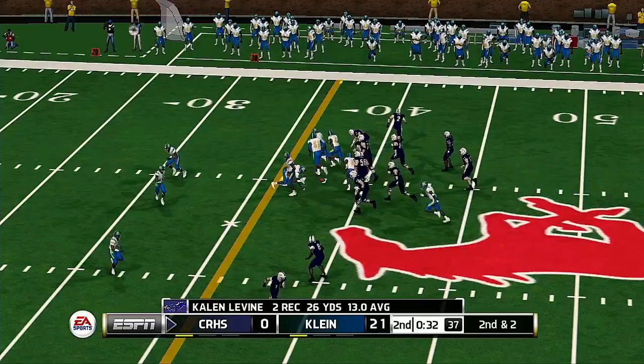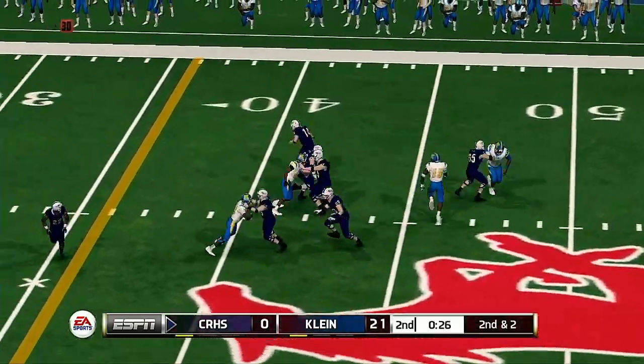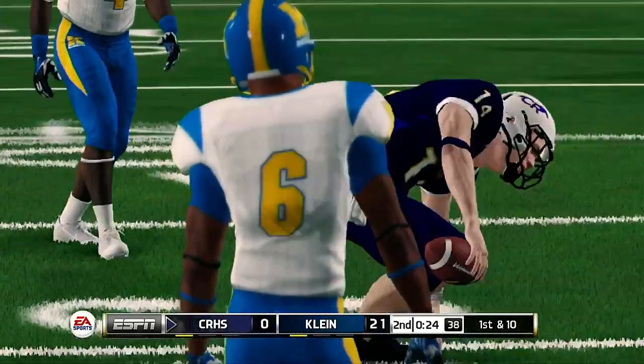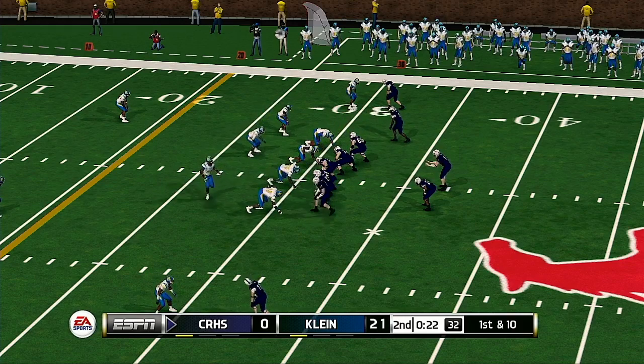Easy, easy. That makes it 7-2. Now he tries to buy some time. Slides down to the ground. That makes it first and 10. Here we go.